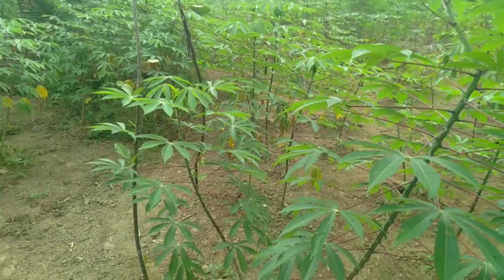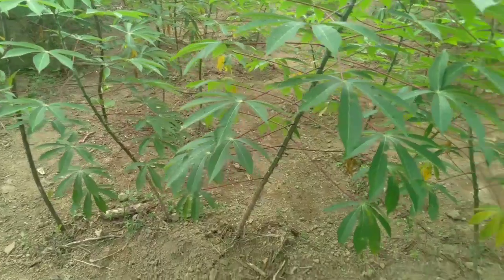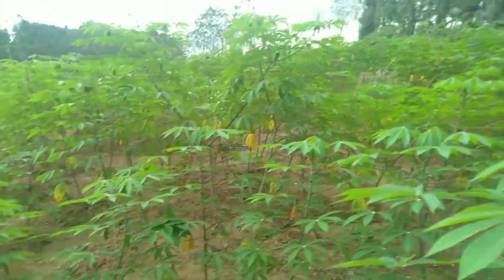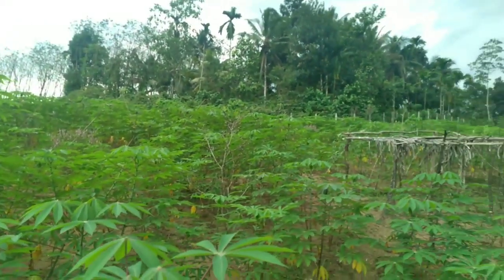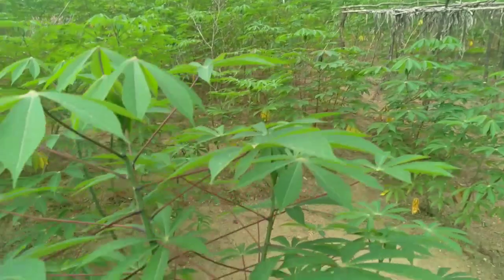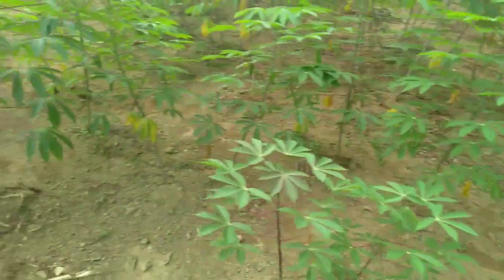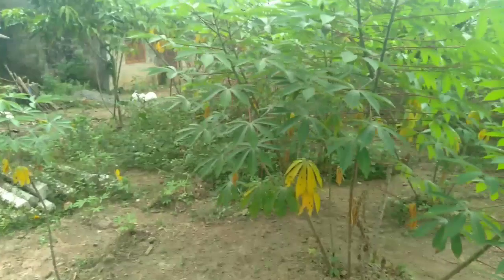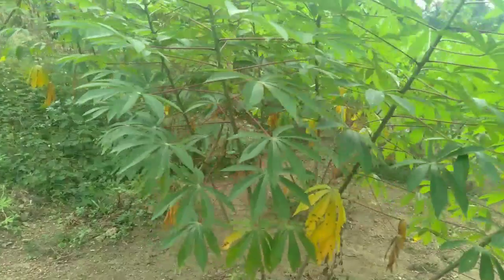Soil preparation. Prepare the soil by plowing or tilling to a depth of about 8 to 12 inches. This helps loosen the soil, improving aeration and root penetration. Remove any debris, rocks, or weeds that may hinder the cassava's growth. Additionally, consider performing a soil test to assess nutrient levels and make necessary amendments based on the results.